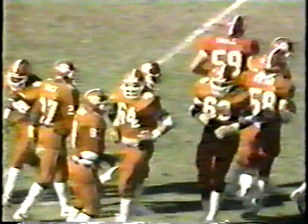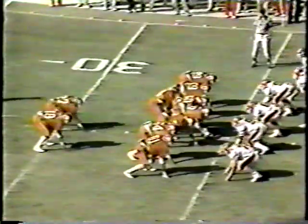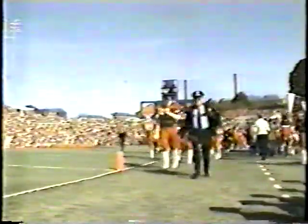3rd and 2. Goes to Kevin Mack, and Mack gets the first down. So that'll stop the clock with 27 seconds remaining before halftime. Bruce Messner making the tackle, 6'6", 263 pounds, only a freshman. And again, when they needed the yardage, they go to the left side. Mack and Flowers in the backfield. It goes to Mack for short yardage, and that'll take the clock down to end the first half.